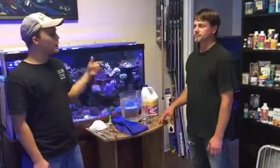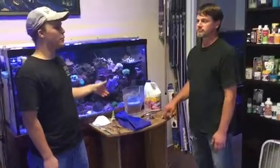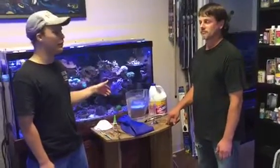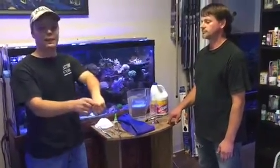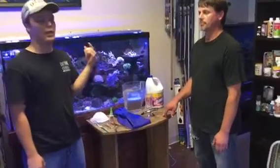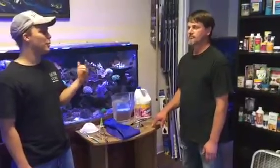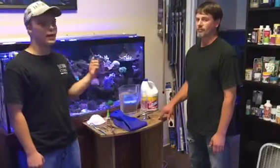Now, is it true some of these protopalys can be one of the most powerful corals, but also the most toxic? There are some very powerful variations of this. But if it's exposed to cuts, even a scab like this, or the juice goes in your eye, is that true? You can actually look all yellowed up and puffed up from that, and even end up in the ER.